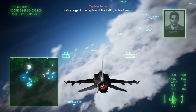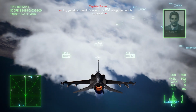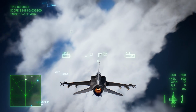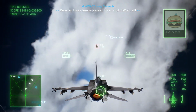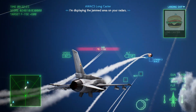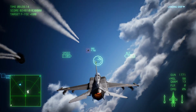Cool. Okay, here's the hostile EW aircraft. Gunnery is about killing the people on EWS. Detecting hostile barrage jamming. They brought an Electronic Warfare Suite? Displaying the jammed area on your radars. Uh-oh. Should we take out those guys first? That's your call.